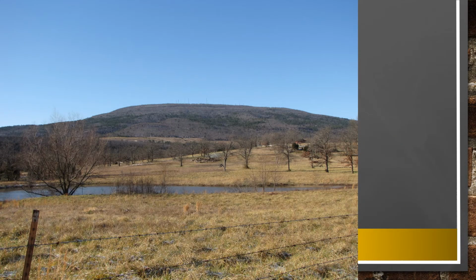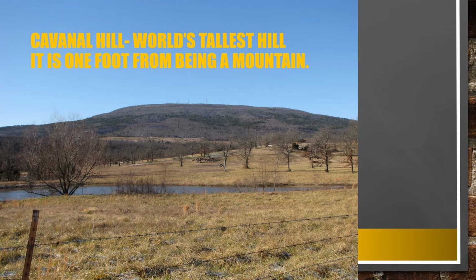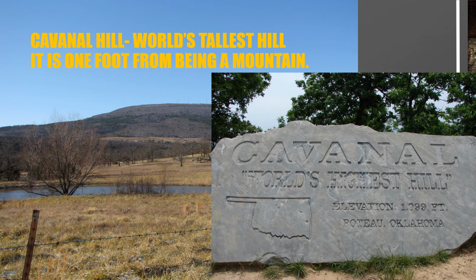In the very bottom part of the Boston Mountains, you have this thing right here. And a lot of people don't know we have this. It's actually a flaw that somebody discovered. And it's not something that they came out and said this. This actually came from a bunch of surveyors from England who came through here and discovered this. This is actually called Cavanal Hill. It's the world's tallest hill, and it's 1 foot away from being a mountain.